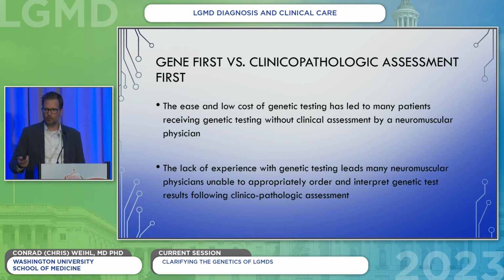And so the way that we clinically would approach this is we're moving into an era where we're often doing gene-first approaches, where somebody comes in and they get genetic testing done first. And in some cases, I've had patients show up with a genetic test report. They haven't even seen a physician yet. They already have their genetic test result. And so we're being asked to kind of understand that. And so I would say the ease and low cost of genetic testing has allowed them to receive genetic testing, sometimes without clinical assessment by a neuromuscular physician.